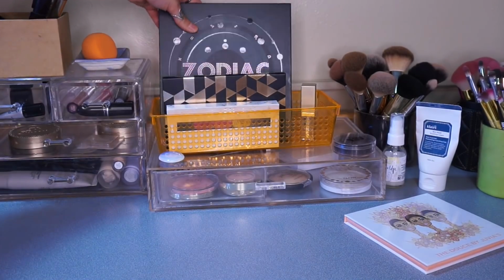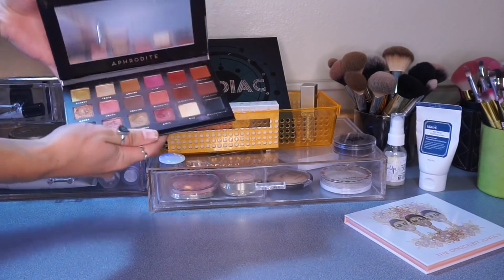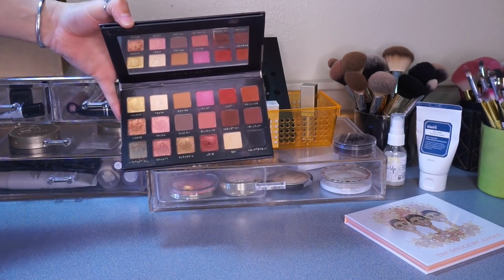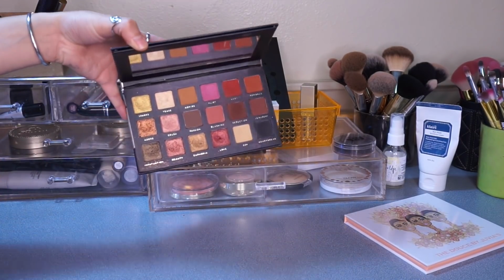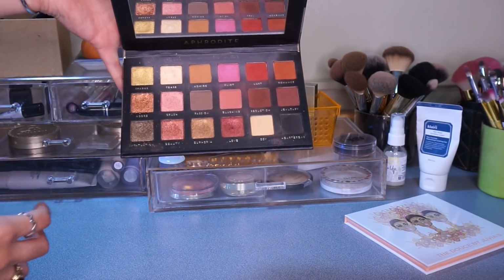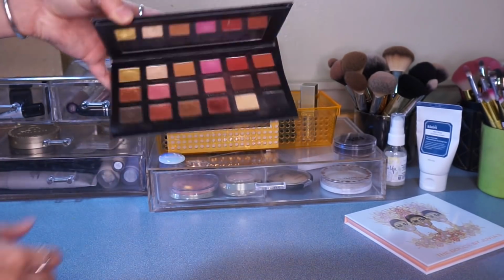Then, as I said, I was just using the Zodiac palette for the purples. I was using my Bad Habit Aphrodite palette. Now, I did not realize how perfect this palette is for the fall time. I got this sent to me in the spring, so I had never used it during the fall, and this is such a nice fall palette. I have been using this for the past 2 weeks, I think, and I don't know if you can tell, but I have some really nice dips going on in this palette.